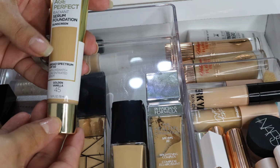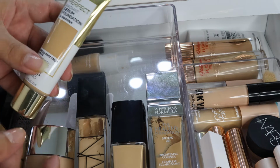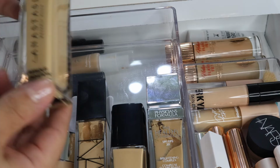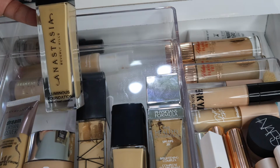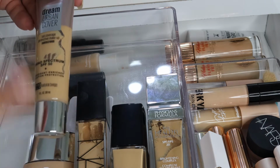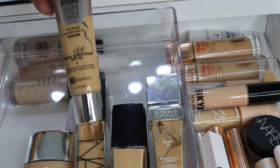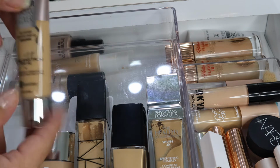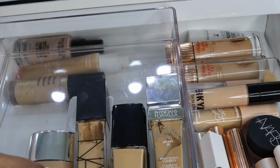The L'Oreal Age Perfect Radiant Serum Foundation. It's a recent pickup and I am loving it so far. The Anastasia Foundation, which is a luminous foundation. I do like this foundation. The Dream Urban Cover Full Coverage Protective Makeup. I like this one so much, honestly. I feel like this one is a dupe for the Fenty one.